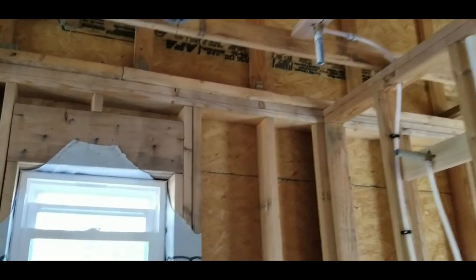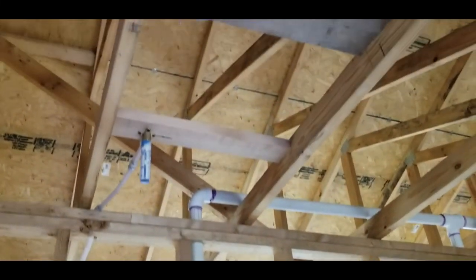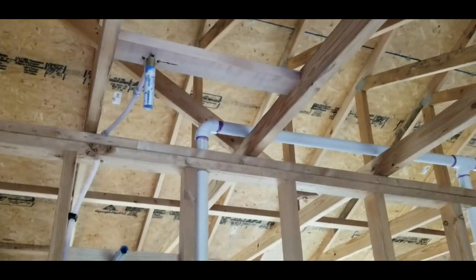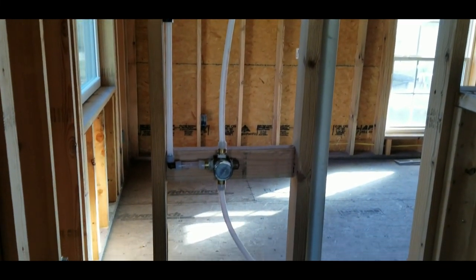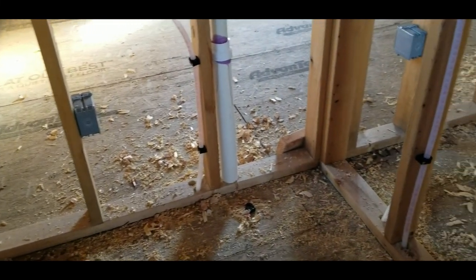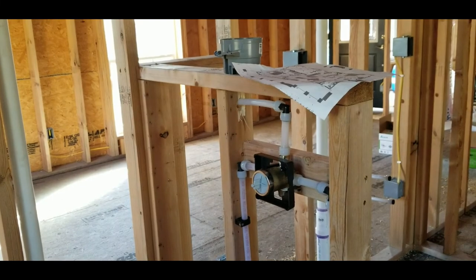And then over in the shower, we will have a rain shower head, a light, and we will have the wall shower head. And we put the knobs for the shower over to the side so you can turn it on without getting sprayed.